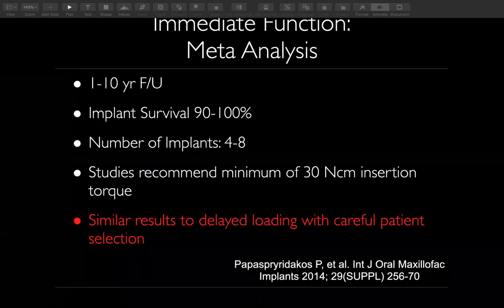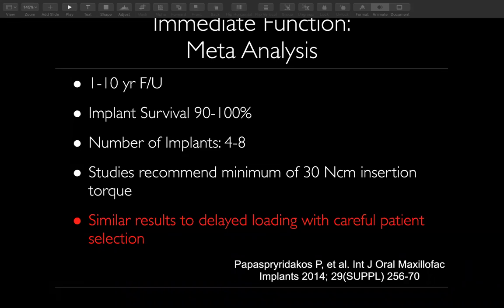So we know All-on-4 works. We know it's an immediate function. With the 10-year follow-up, the implant survival rate is 90 to 100%, anywhere from 4 to 8 implants. We want to make sure that these implants have 30 Newton centimeters of torque for us to go ahead. If you have anything less, then the patient will just wear a denture during the healing phase over these healing caps. You can soft reline it, using something like Coe-Comfort or Hydrocast to reline and let the patient wear it while the implants integrate.